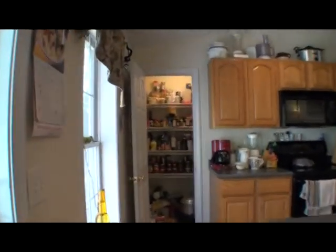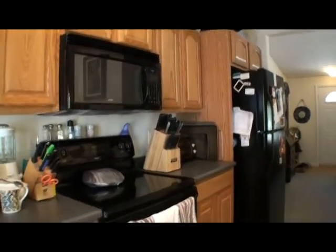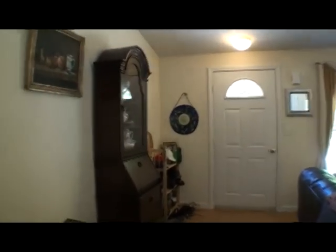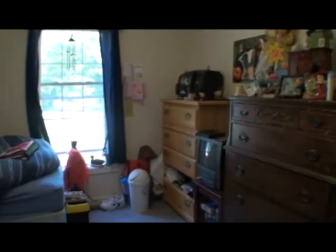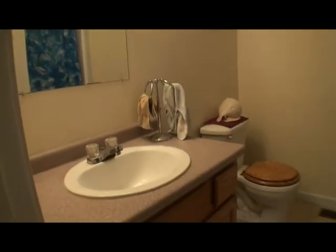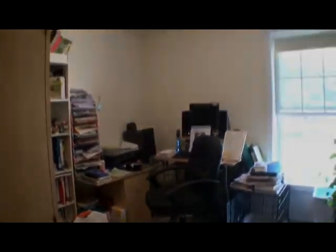And you'll love preparing meals in this gourmet kitchen with views of the fireplace and the deck. There's also a room that can be used as a den or an office, whichever meets your needs.